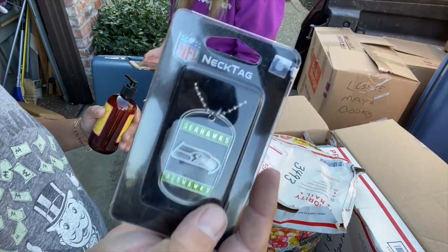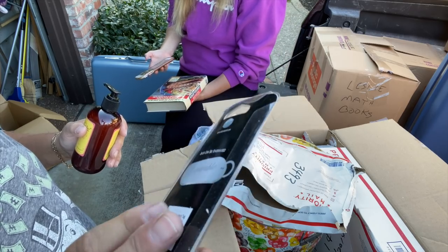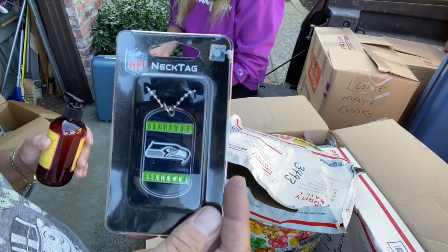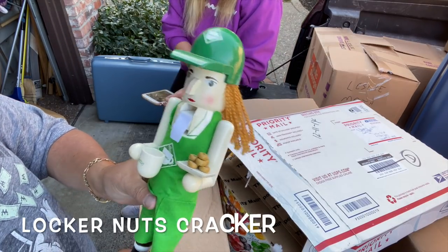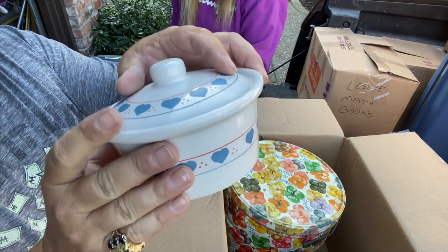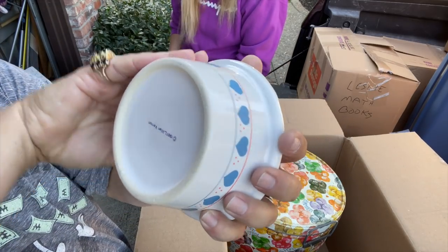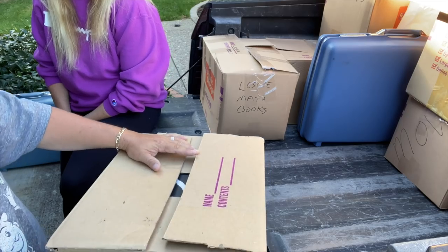Huh. Neck tag for the Seahawks. What is a neck tag exactly? Engravable neck tag. Someone will buy it though. Seahawks earrings. Yeah, not a big seller. Oh, nutcrackers. Those are popular. See that? 1987. I used to order stuff from their catalog. Lillian Vernon. Oops, upside down. Boom. What does it say?